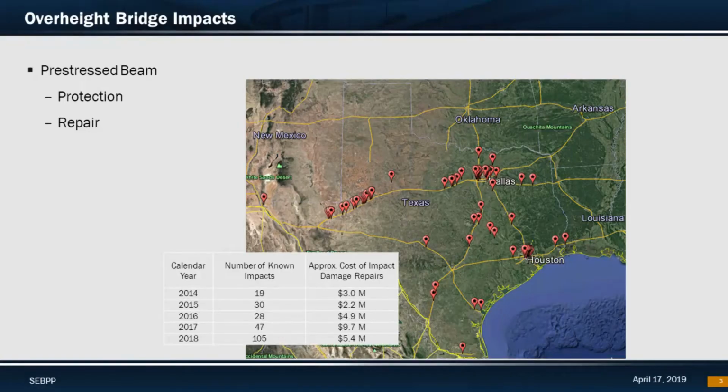We've seen an increasing cost of repairs as the number of impacts increases. The number of known impacts reported here is probably on the order of one-fourth or one-fifth of the total number of scrapes and so forth. Of this 105, there's probably half or so that require repairs, but another 400 or so are typical scrapes.